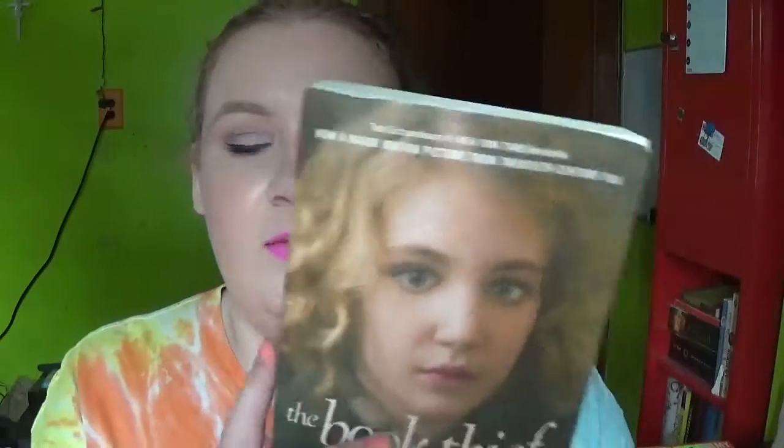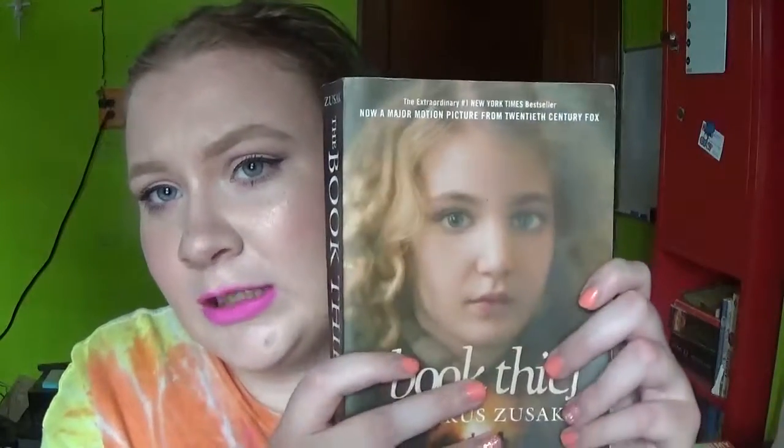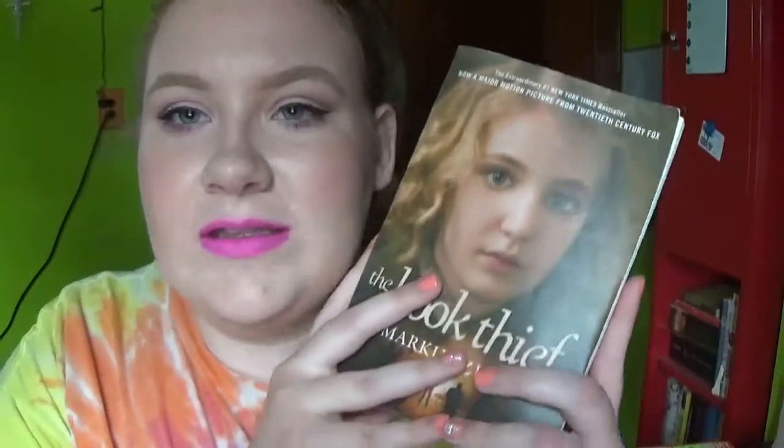So the book of the month is The Book Thief. I've only read 74 pages in. I wasn't really reading this month, but when I was reading this, I got the one with the cover from the movie because the girl in the front is so pretty. I love that movie, and I wish I had it, but I do not. But I started reading it, and it's so amazing. 74 pages in, and I already know that I'm sold on the book, and I will finish it. I love the movie, so I wanted to read the book.